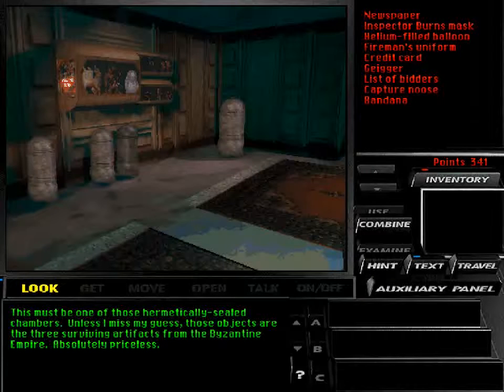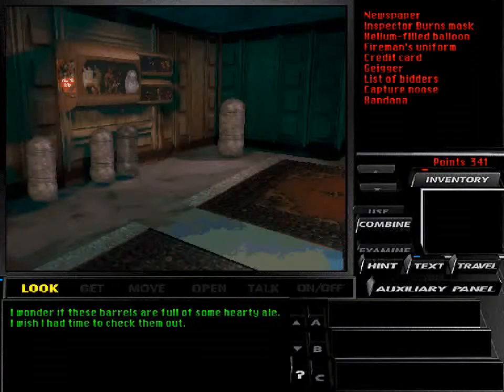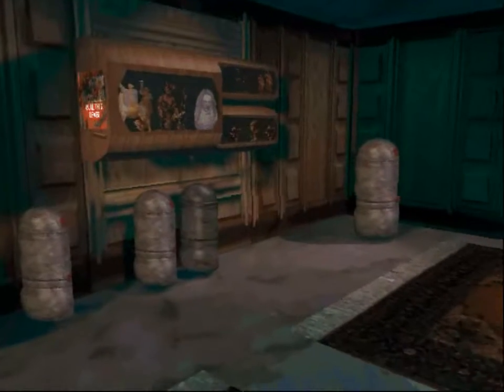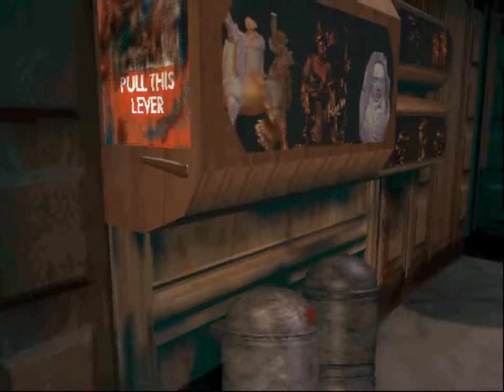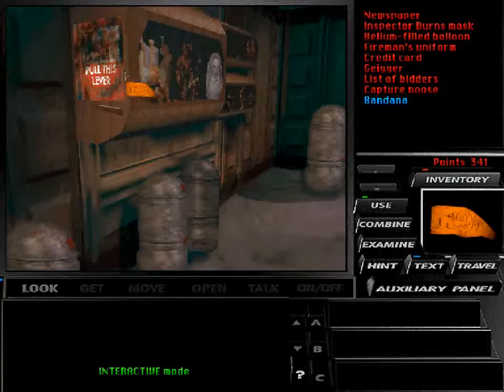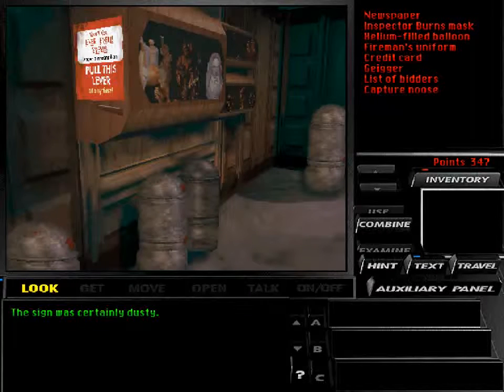This must be one of those hermetically sealed chambers. Unless I miss my guess, those objects are the three surviving artifacts from the Byzantine Empire. Absolutely priceless. I wonder if these barrels are full of some hearty ale. I wish I had time to check them out. To pull or not to pull? That is the question. Sign was certainly dusty.